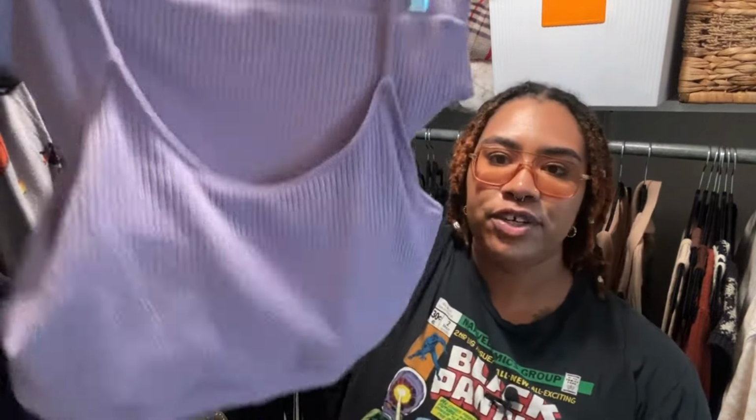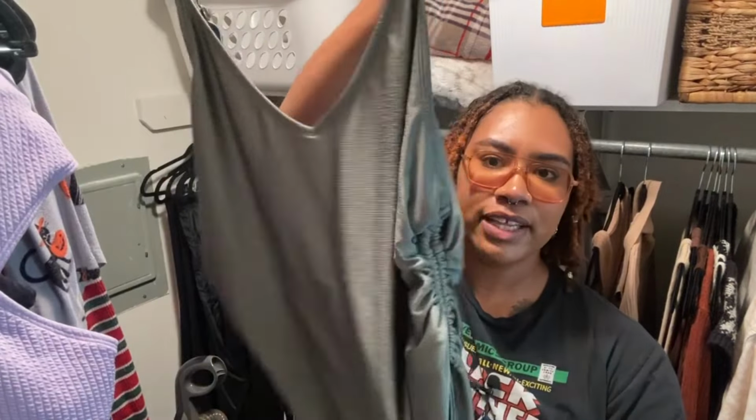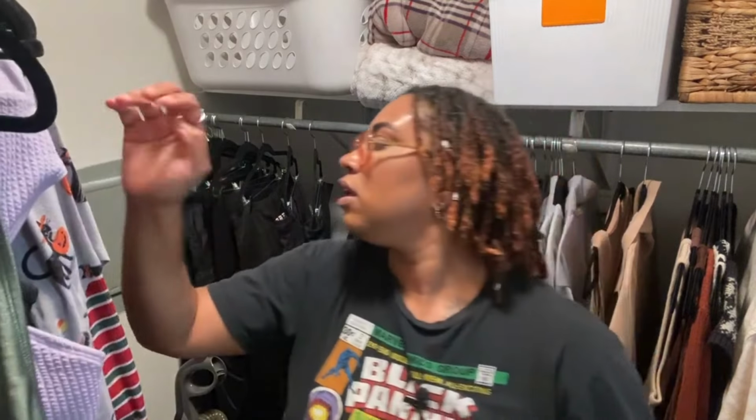So I have these two bathing suits. I have this lavender one that's a two-piece that I picked up from Goodwill. And I don't think there's anything wrong with buying bathing suits secondhand. I mean, you clean them and they're fine. And then I have this green bathing suit that is a one-piece. I kind of think, am I going to give this away? No, I think I'm going to keep it. I really don't go to the beach that much.